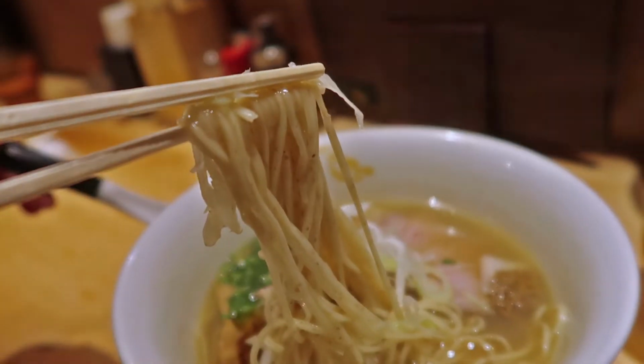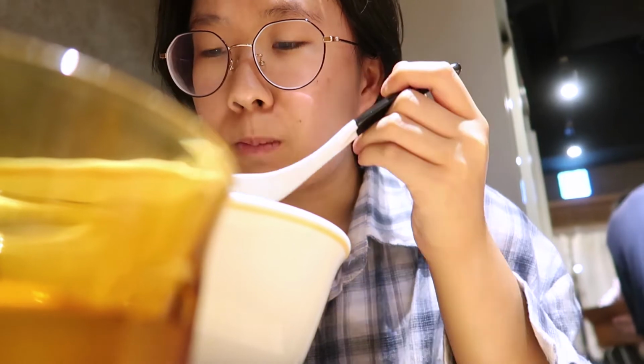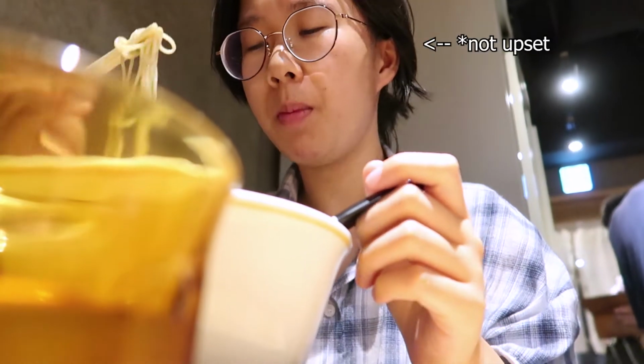The salt one was the saltiest ramen that we had out of all the Michelin stars. It wasn't like horribly salty. It definitely wasn't. It was just a little step up from the others. The clams are stronger in flavor in the Suta compared to this one, but it was still tasty.